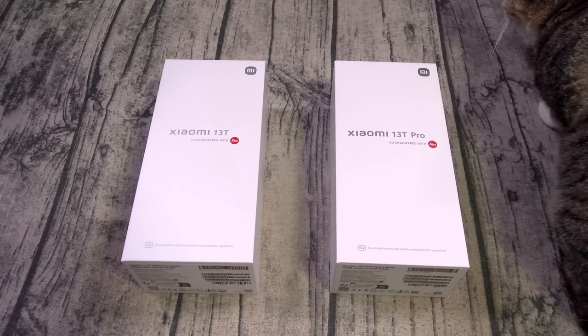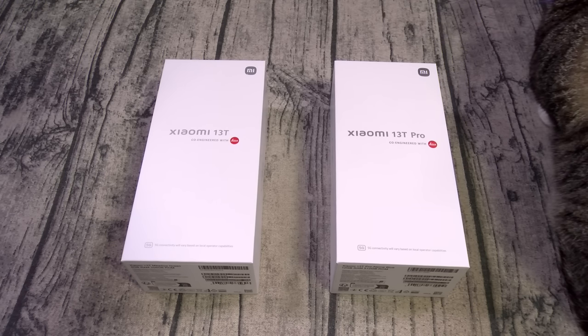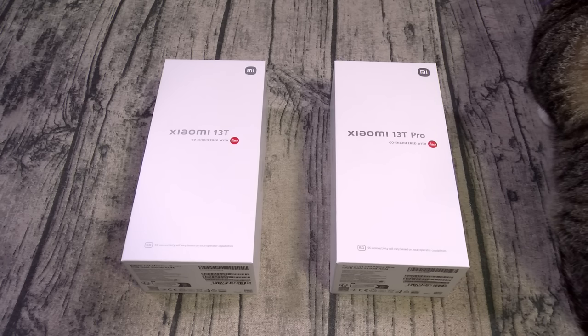For the cameras, on the rear you got a triple setup. These are the Leica lenses. You got a 50 megapixel wide angle, 50 megapixel telephoto, and a 12 megapixel ultra wide. Now you can shoot video at 8K 24 frames per second or 4K 60 frames per second. On the front, you got a 20 megapixel wide angle lens and you can shoot video at 1080p 30 frames per second. Now you got dual stereo speakers, Bluetooth, Wi-Fi, NFC, always on display, face unlock, on-screen fingerprint sensor, IR blaster, and second space, also known as thought protection.